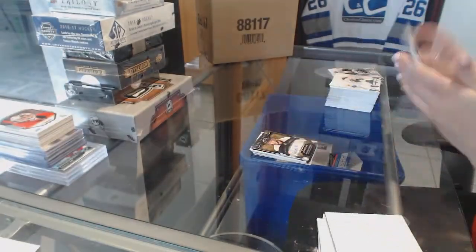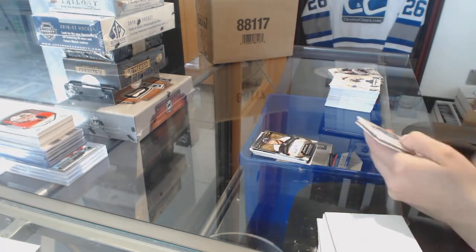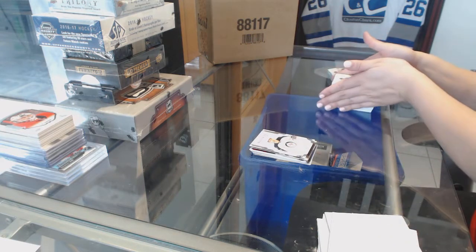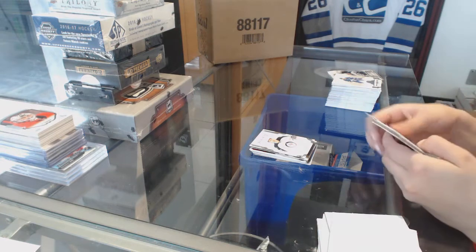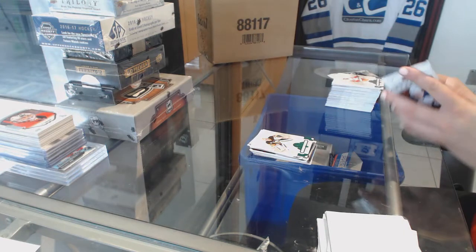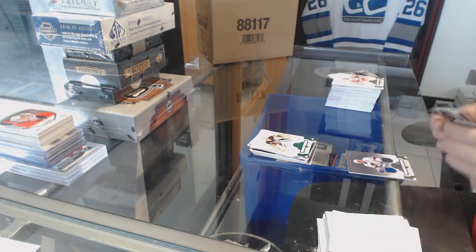Autofact for Vegas. Rookie number to 999 of Jack Roslovic for the Winnipeg Jets. Emerald of Matt Murray number to 99 for the Pittsburgh Penguins. Number to 99 dual jersey for the Blues, Brett Hull.